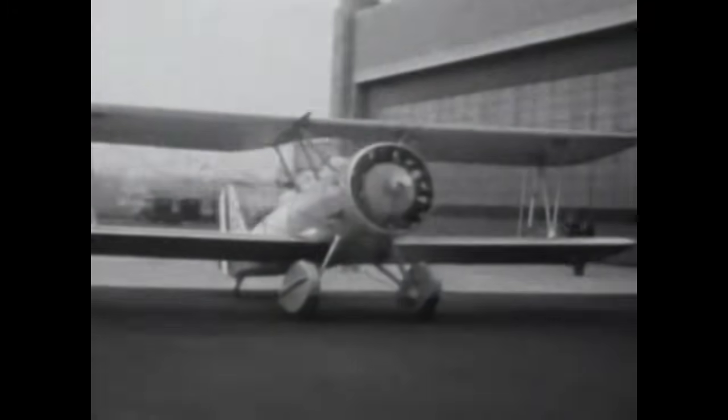Many models after the VE-7 were submitted to the military, although none were taken up in the fighter role. One of the reconnaissance series of these aircraft were called the Corsair.